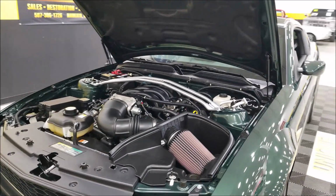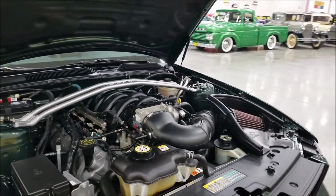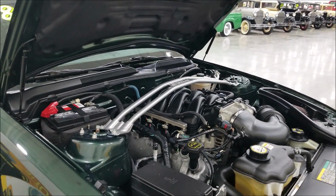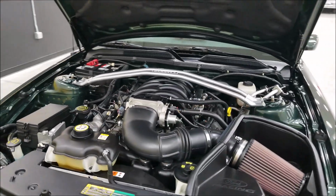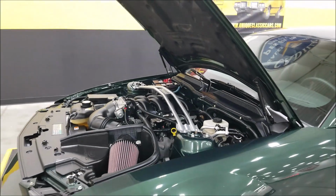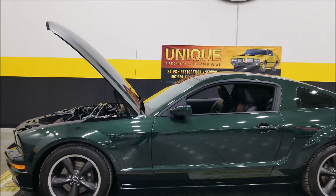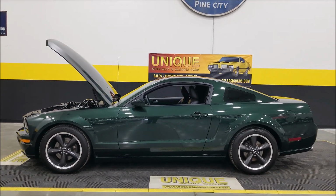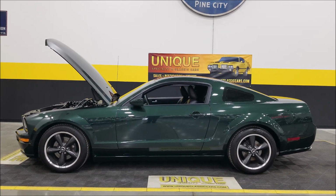There's your Ford Racing cold air intake. The way it would have come when it was built as a Bullitt. Again, 4.6 liter, 3-valve V8 engine. Power steering, power brakes, cruise, power windows, power mirrors, AC blows cold. All of that stuff you're going to have on a late model car. Here you go. You want a nice looking S197 platform Mustang.